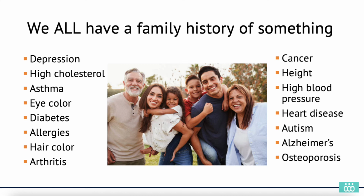Remember, we all have a family history of something. Chronic health problems such as heart disease, stroke, asthma, cancer, diabetes can all run in families. Even things like depression, Alzheimer's, or pregnancy problems can affect several members of the same family. Everything that you see on this slide has a genetic component and can run in families.